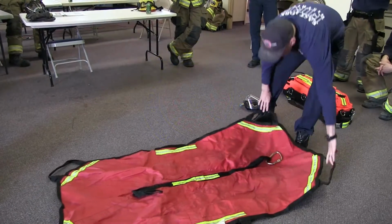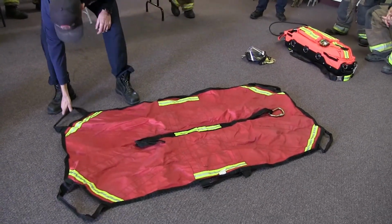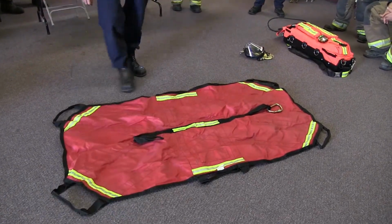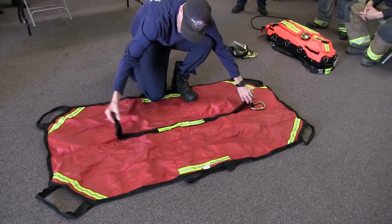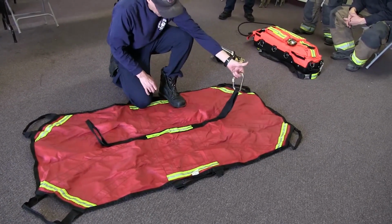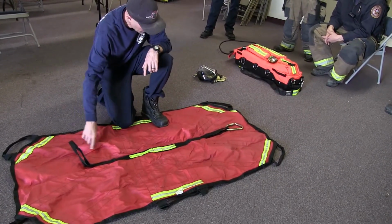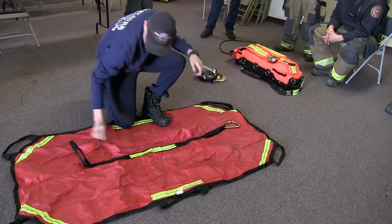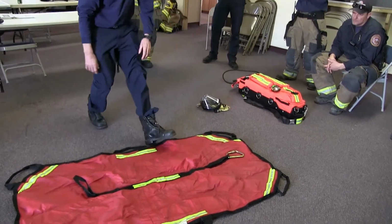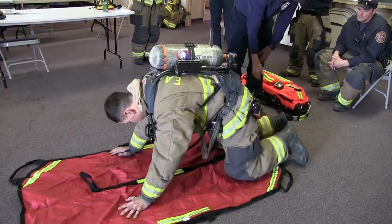Reflective striping, that's meant for us, so we can see it. At first glance, it kind of looks like that might be the side that goes up, but this is for us. You've got two ends of the strap with loops on both ends with a carabiner at one end. This carabiner just signifies where the feet should be, so if for some reason you put the feet down here, all you'd have to do is grab this carabiner and reattach it to here. So the goal, let's have you lay down. Your legs are going to hang off the backside of it.